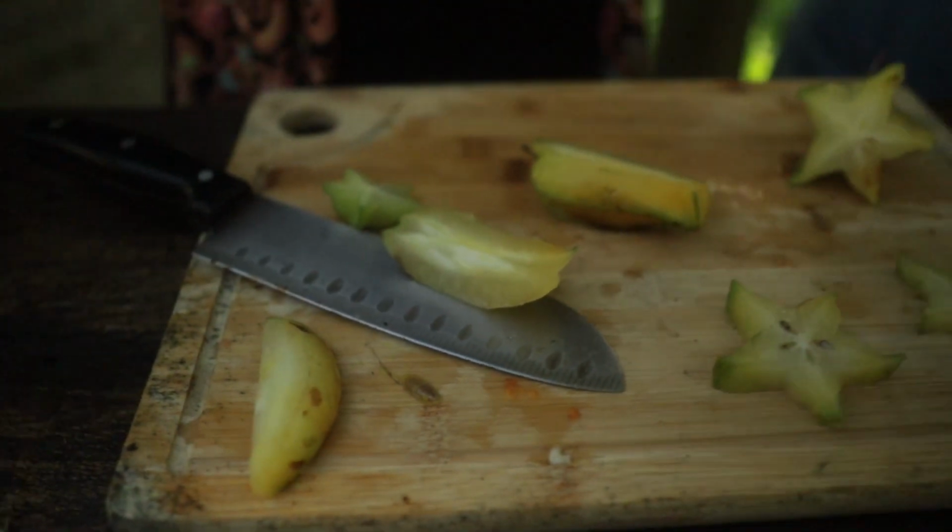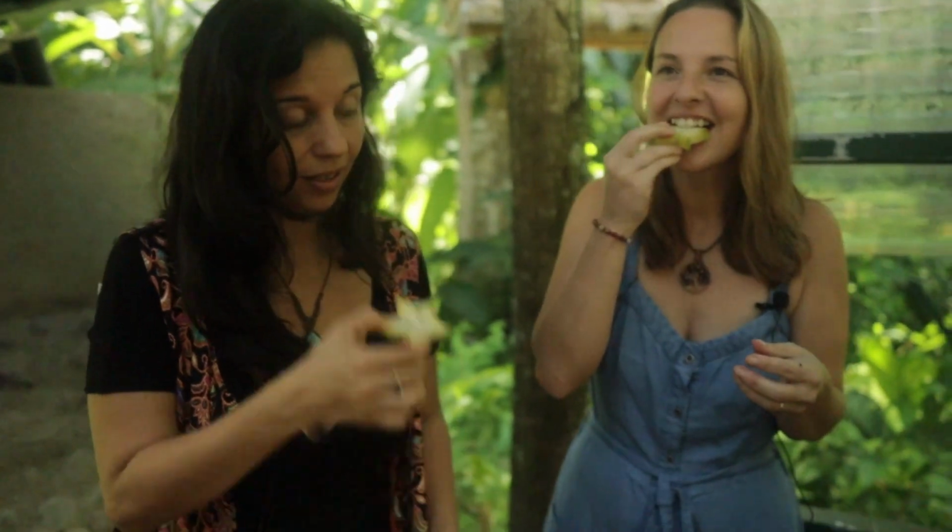Do you have a star fruit tree? We have a star fruit. You do? I love it.